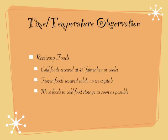Time temperature abuse can begin before food even reaches your kitchen. When receiving foods, ensure that the cold foods are cold, 41 degrees or lower. Frozen foods must be solid without ice crystals. Ice crystal formation suggests the food's been thawed and refrozen. Refuse food if it doesn't meet your specifications.